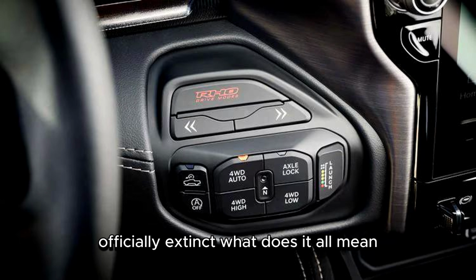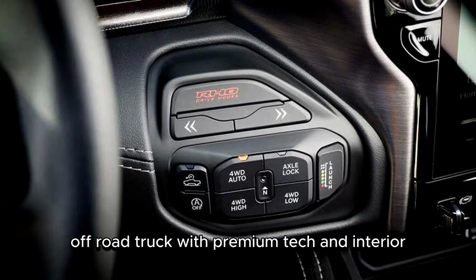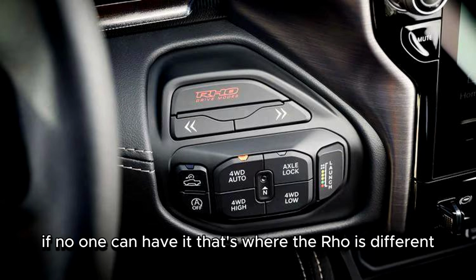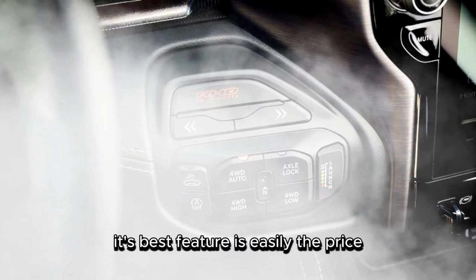What does it all mean? Time for a reality check. Everyone knows what's coming. A big, bad off-road truck with premium tech and interior means an equally big, bad, off-limits price for most of us. What good is all the potential fun if no one can have it? That's where the RHO is different. Its best feature is easily the price.